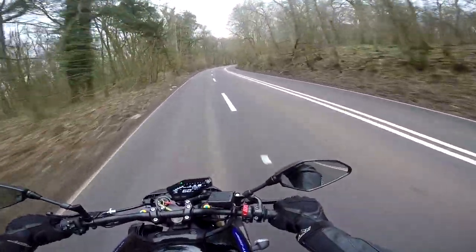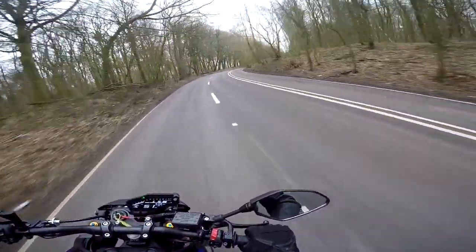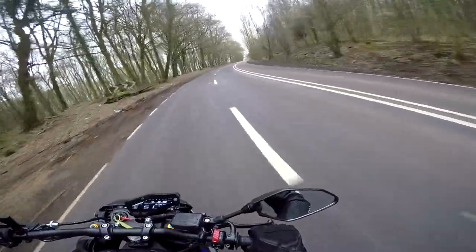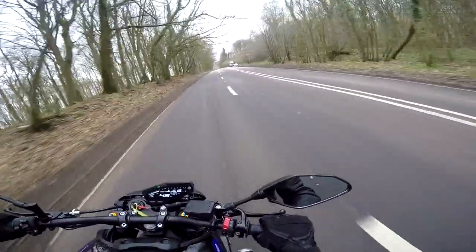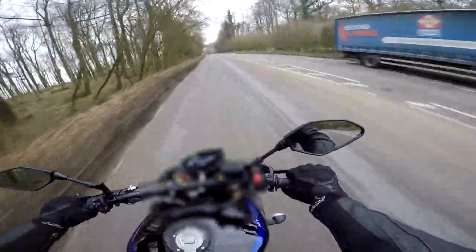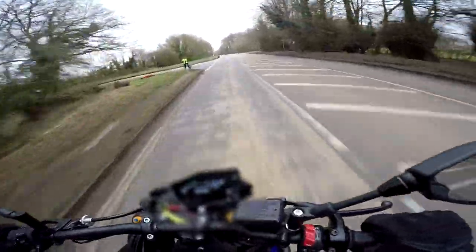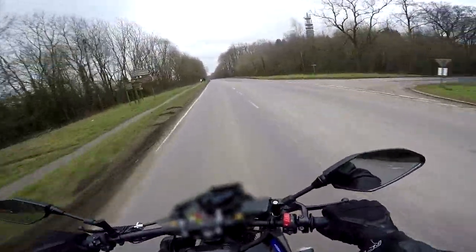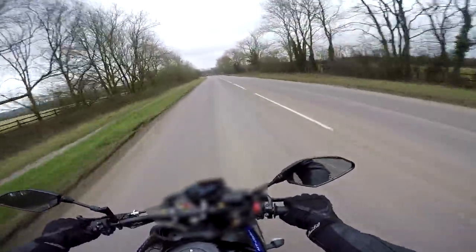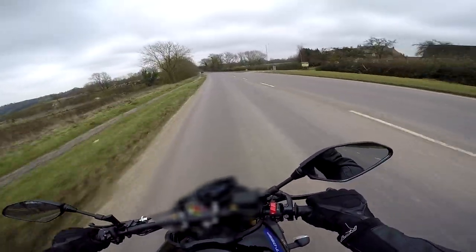I think if I was in the market now for a sporty naked, I'd be very hard pressed to choose between this and the Street Triple. I think in fact I would probably go for this, to be honest. Sorry, Triumph. It just feels lighter and more agile than the Street Triple, whilst maintaining a lot of the same fun factor.